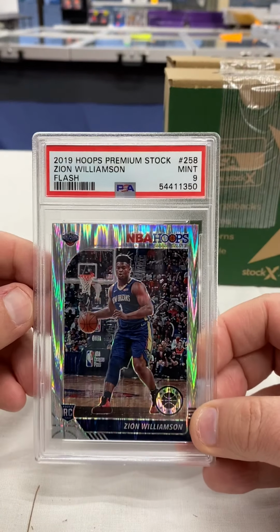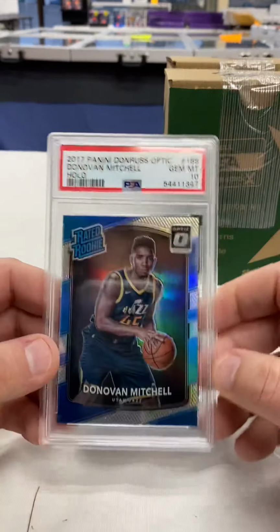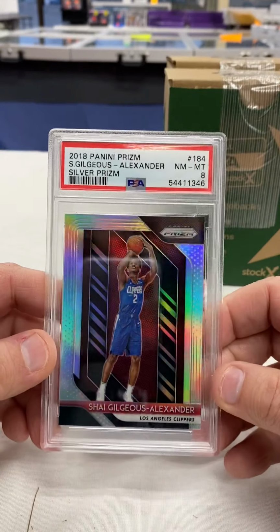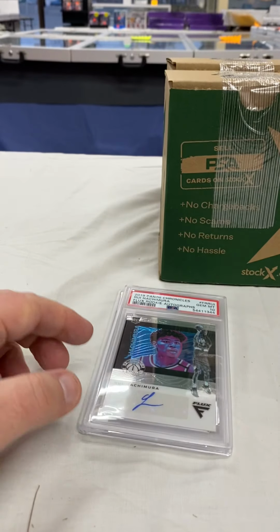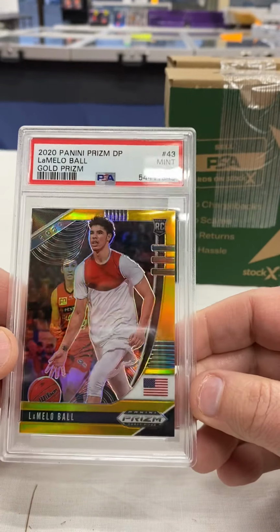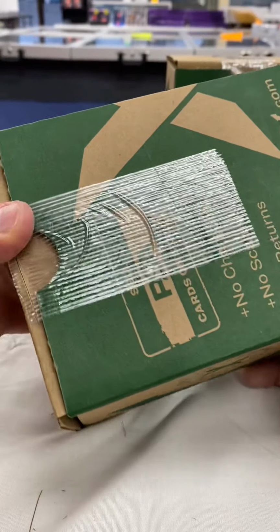Zion Flash, 9. Kobe White Pink Hyper 9. Durant 2012 Prism 9. It's pretty cool. Mitchell Optic Hollow PSA 10 rookie. Shea Prism Silver Prism 8. Kevin Porter Kinder's Optic Red 9. I think it's the 99 or 149. Brewery Flat Flux 10. This one I was hoping for a 10. LaMelo Gold Prism. Got a PSA 9, it's serial numbered 9 of 10. But it is what it is. There's not much you can do about it.